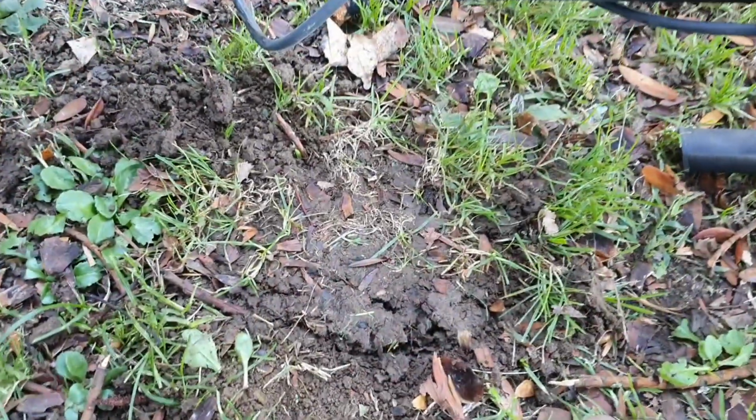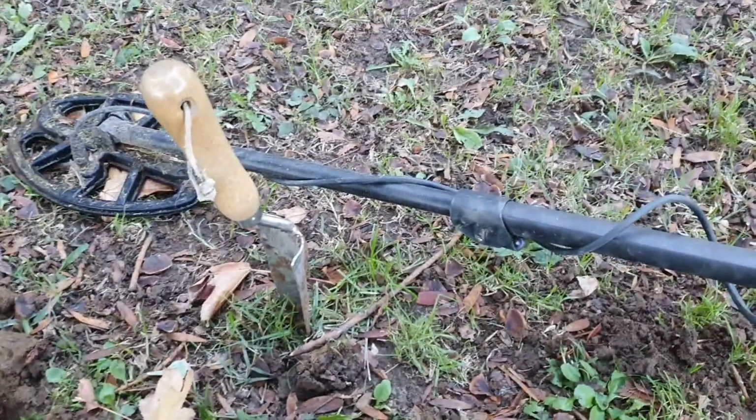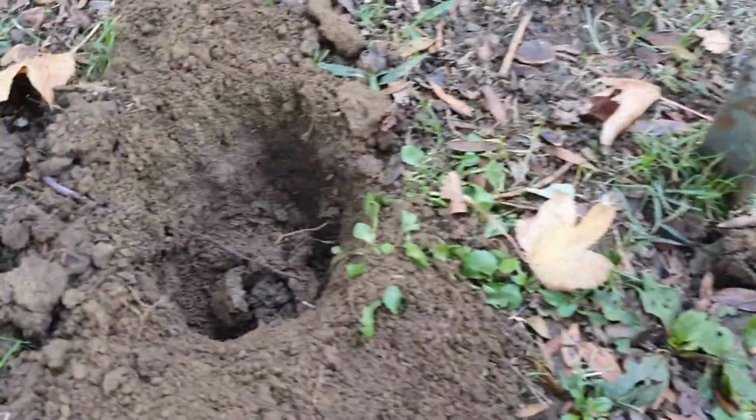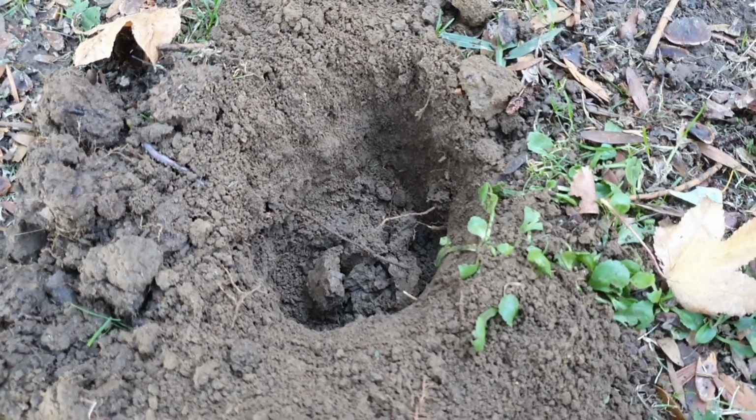So got that penny just right there, and as I was going to pack up my metal detector to go home, literally not even a foot away, I got a solid 28, and you know what it's like, guys, you can't not dig that.